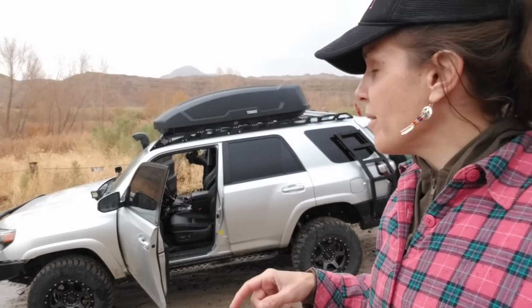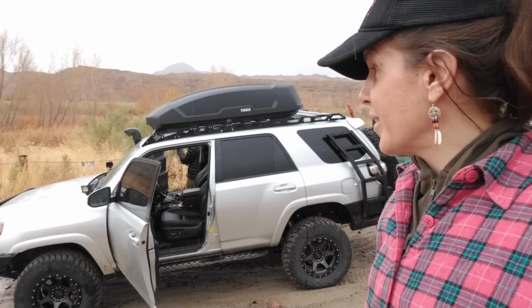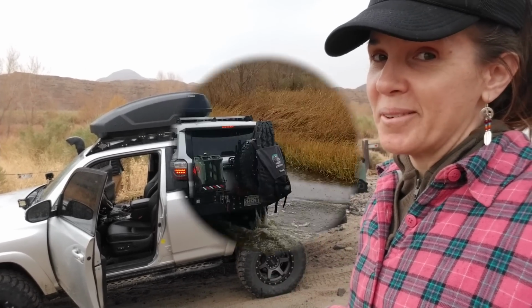All right, so Myron has a snorkel on his rig. So what we're kind of thinking is maybe have Myron go across, and we'll watch him and gauge how deep it is from his car, and then depending on how that goes, then Jessica and I will follow suit.